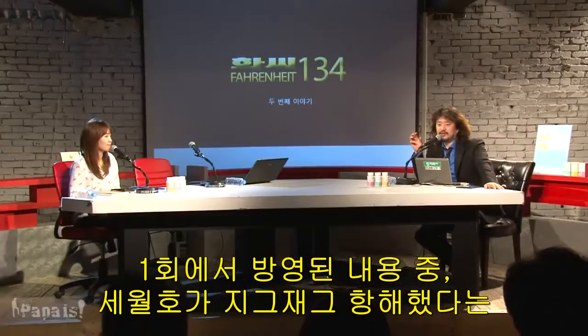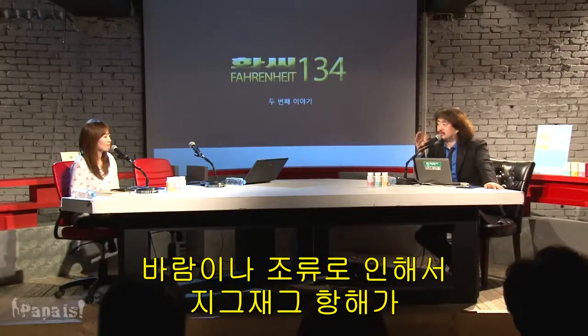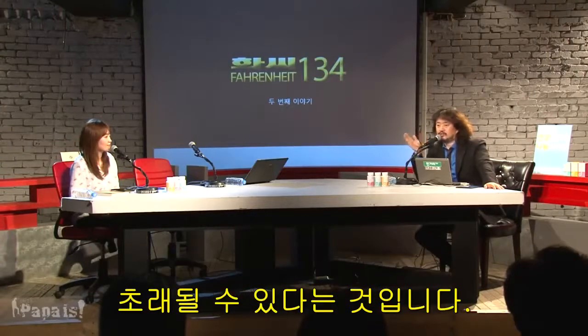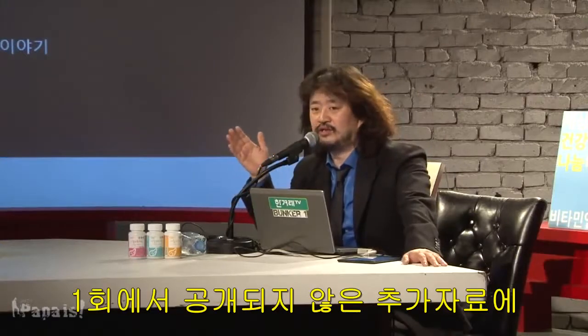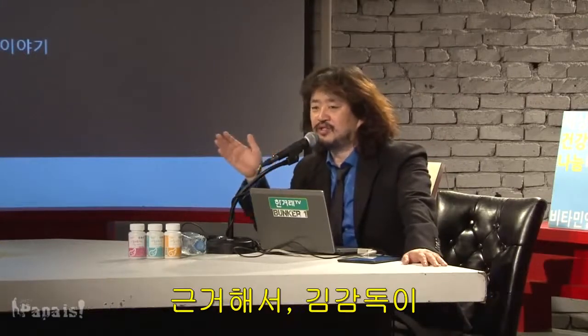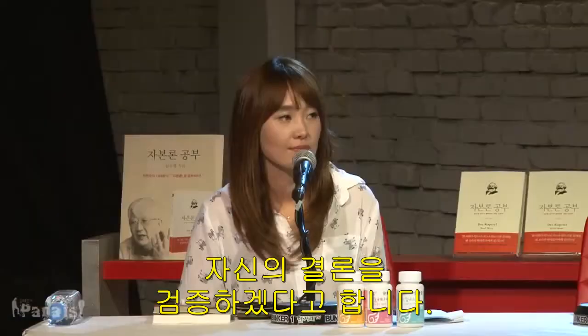In relation to Episode 1, there were opposite opinions to the conclusion that Sewol Ferry sailed zigzag. They asserted that the zigzag sail might be caused by the wind or tides, etc. Therefore, Director Kim will verify his conclusion based on additional evidence, which was not disclosed in Episode 1.